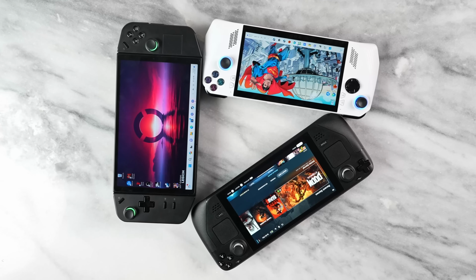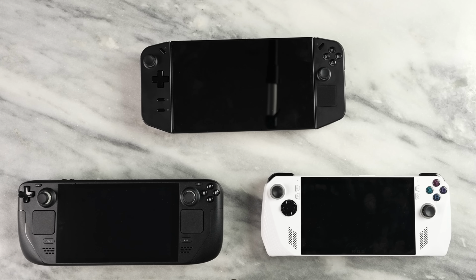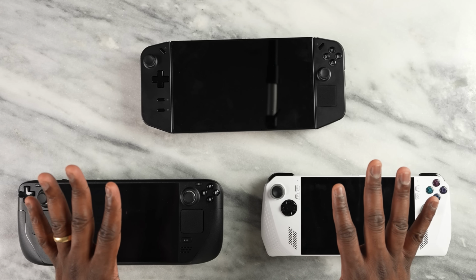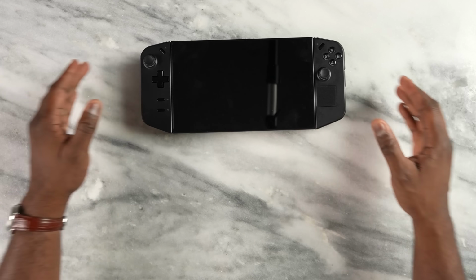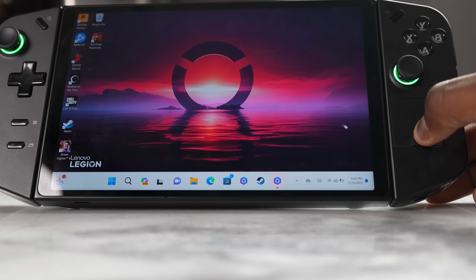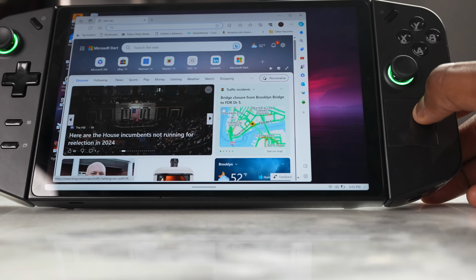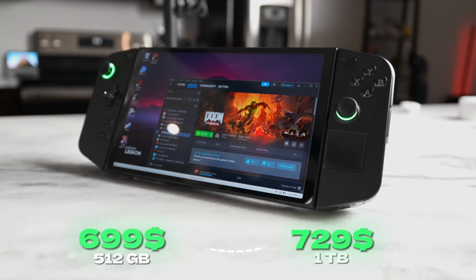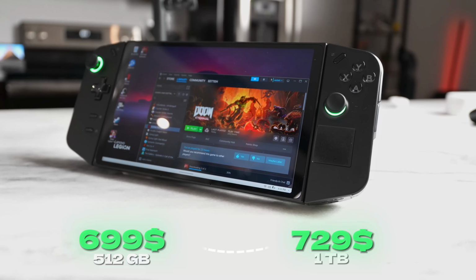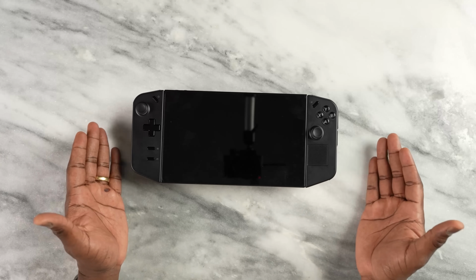And yes, we have the Legion Go, we have the Ally, we have the Steam Deck. So let's take a look at the Legion Go first and see how it stacks up against these two devices. The Legion Go is a Windows-powered portable gaming PC device, and just like the other two, this is the biggest craze we have right now. Pricing starts at $699, goes all the way to $729 for the 1 terabyte version. Also comes in 512, but as you can see, it's quite different from the other two.